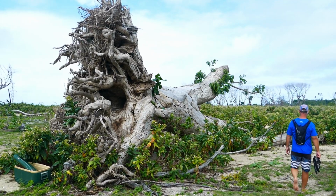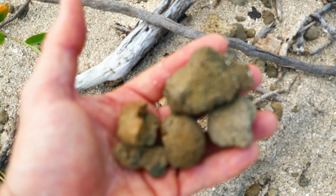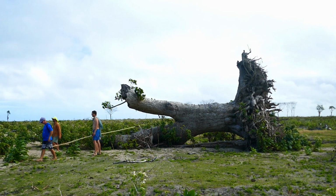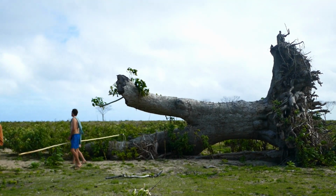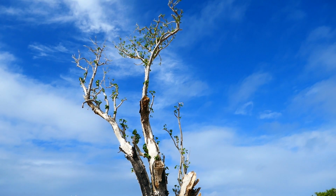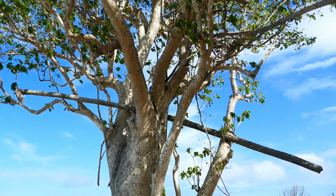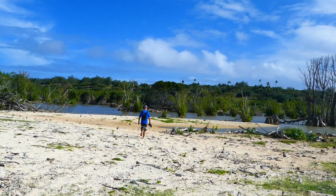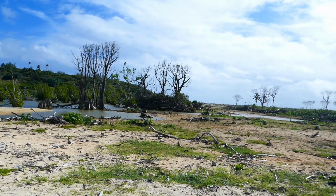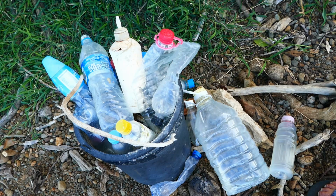Namuka Iki was incredibly badly hit. It looks as if a giant has wiped all the trees away. Pumice stones have rained over the whole island. It takes a massive wave to lodge a palm trunk in a huge tree like this. The lowland forests are simply gone, leaving a wasteland and lots of plastic.